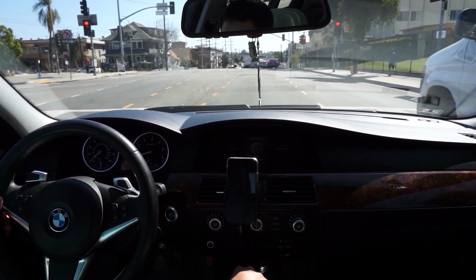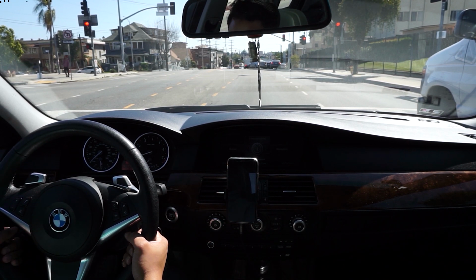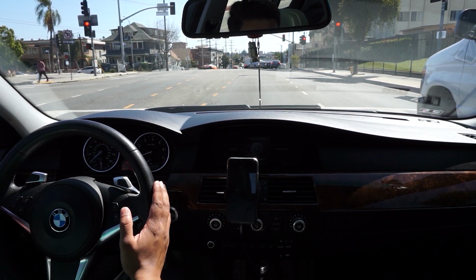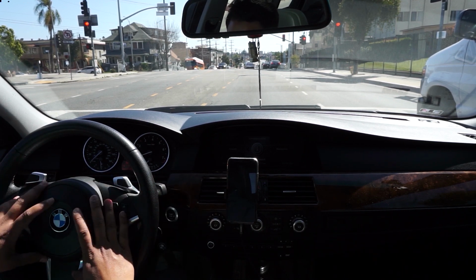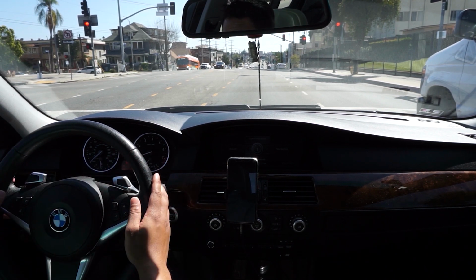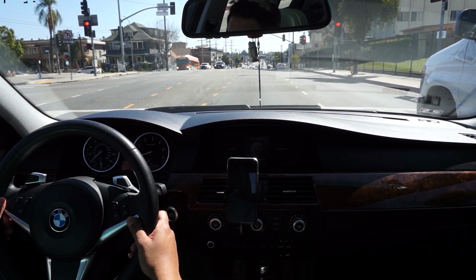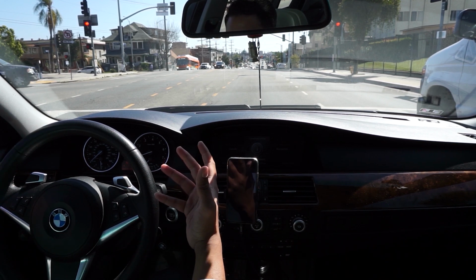Other than that, the steering wheel feels amazing, guys. If you own an E60 and you have the normal steering wheel instead of this one, I would recommend you upgrade your steering wheel. It gives you a different driving experience and much more grip. It feels nice and looks better overall.